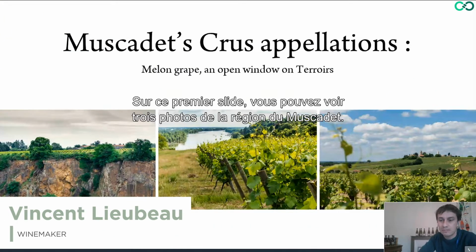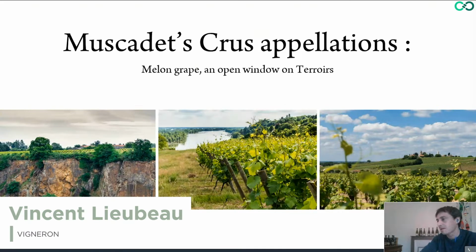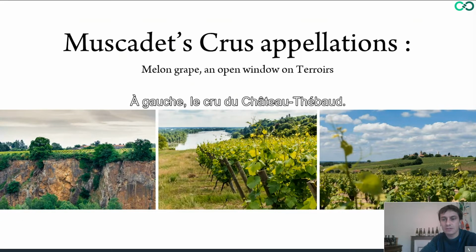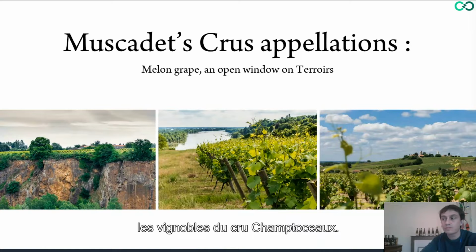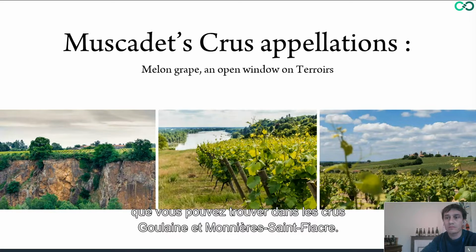On this first slide, you can see three pictures from the area of Muscadet. On the left is the cliff of the cru Château Thébault. In the middle, you can see at the front the slopes of the Clisson cru, and at the back the Loire River. And on the right are some hills that you can find on the Cru Goulaine and Cru Monnières-Saint-Fiacre.